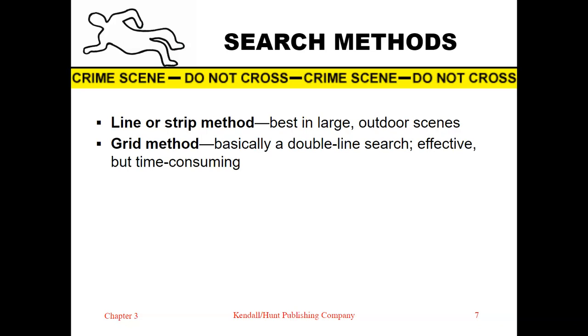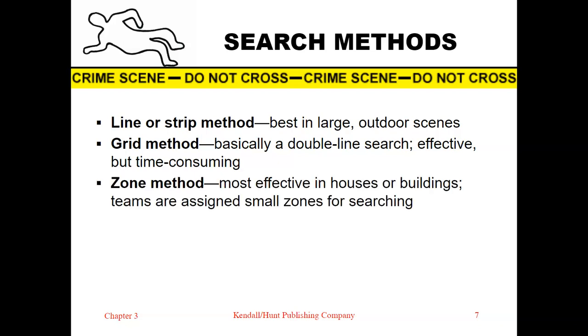A grid method is your line method, but then when you get to the end, you're going to go perpendicular to the way you started. So you're covering every spot twice, but you're looking at it from a different angle. So a double line search. It's really effective, but it obviously takes more time. If you have multiple people, though, that could help save time.